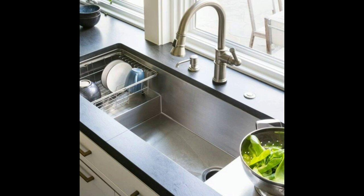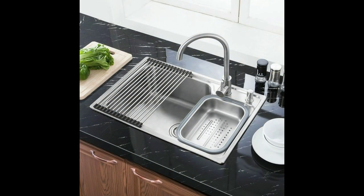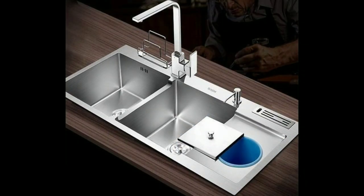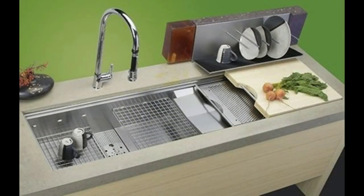We can also keep budget in mind. Generally, the larger the sink, the higher the price would be. You also need to be realistic about how much you can use your sink. It's always better to go for a bigger size than a smaller one if your countertop space can accommodate it.